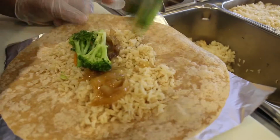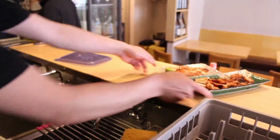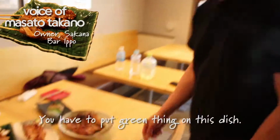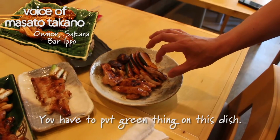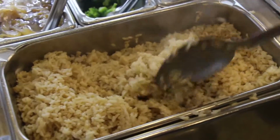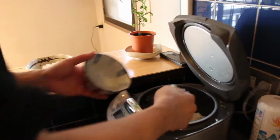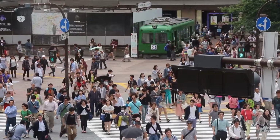While we serve ours with broccoli, carrots, and caramelized onions, in Japan, they serve teriyaki with veggies like green onions, sweet potatoes, or whatever else looks pretty. You have to put a green thing on this dish. You know what I mean? And while we try to add a healthy kick with brown rice, the Japanese usually stick with the tried and true white rice. Overall, we got one main request from our Tokyo friends.